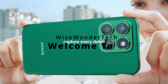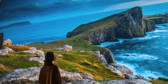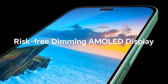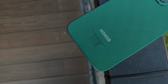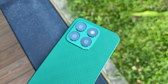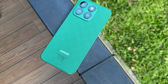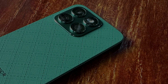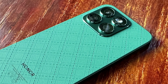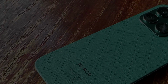Today, we are diving into the Honor X8b for an in-depth review. This phone was released a few weeks ago, and as mentioned in my previous video, Honor was part of Huawei before separating in 2020. Now, they're making waves in both the entry-level and flagship smartphone markets. And the Honor X8b is the king of entry-level smartphones. Watch the full video to find out why. So let's get started.